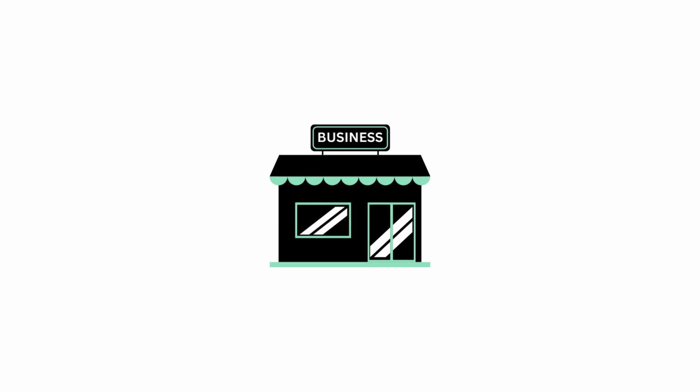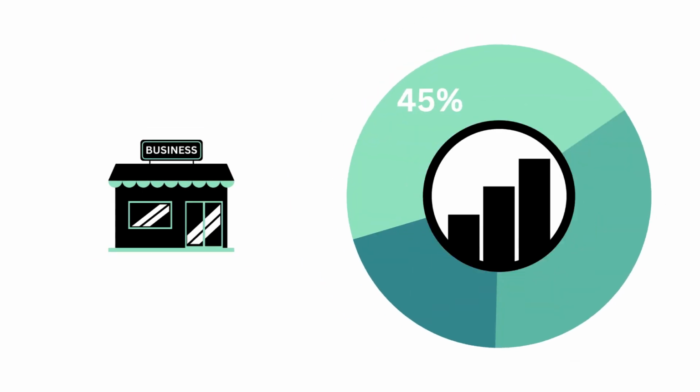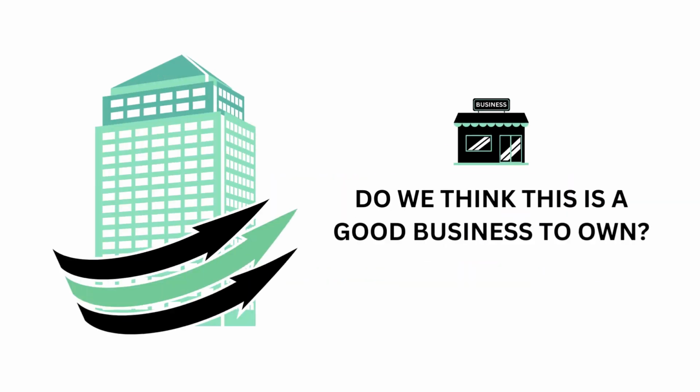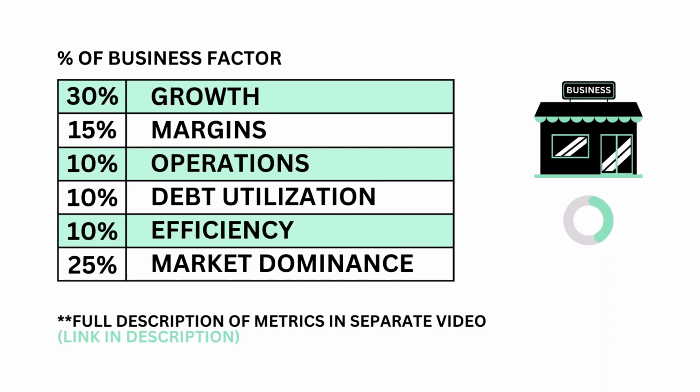Let's first look at the company's business. The business factor accounts for 45% of the analysis. The business is the most important part of this analysis. Everything else should be secondary when it comes to investing long term. The question we want answered is, do we think this is a good business to own? The business is made up of these 6 metrics, from growth and efficiency to market dominance. Each is weighted based on importance to the business factor.